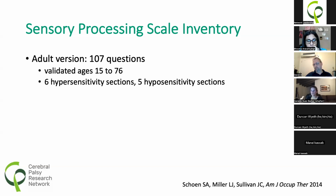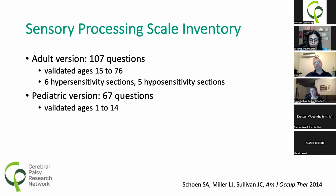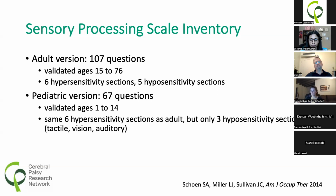And those domains vary across all of the sensory modalities, plus proprioception: the typical 5 that we think of, plus proprioception. The pediatric version was a little bit shorter, and it's validated from ages 1 to 14. It had the same 6 hypersensitivity sections as the adult, but only 3 hyposensitivity sections, in tactile, vision, and auditory. That was partly because smell and taste are harder for a caregiver to assess for a child in the hyposensitivity domains.